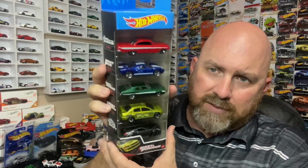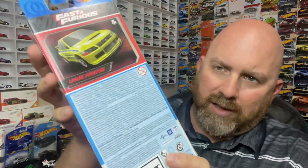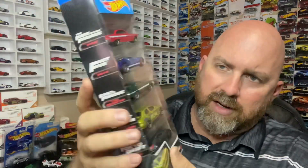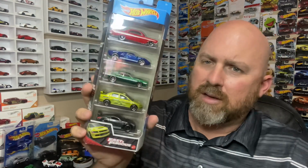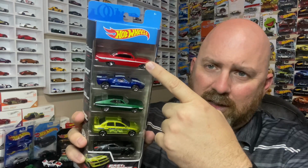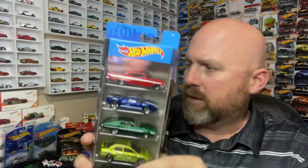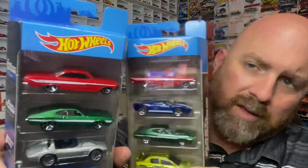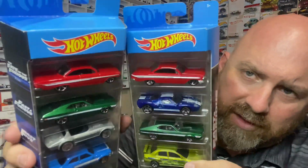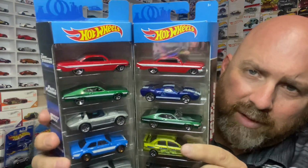It's the Fast and Furious 5-pack, the new one, and it's an international box or case, but it's the 5-pack. Now we've seen the Impala and the Gran Torino. We've seen those two cars in another 5-pack. In fact, I have it sitting right here, and the Impalas are identical. There's nothing different about the two Impalas. Wheels, the livery, the paint, everything on it.